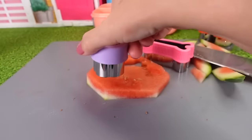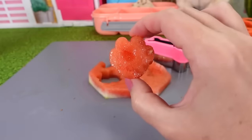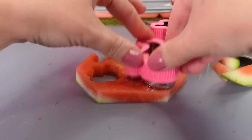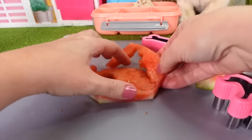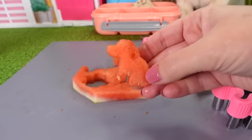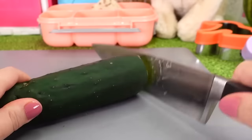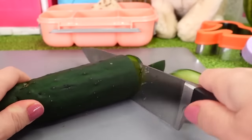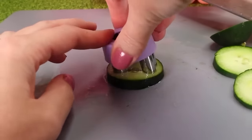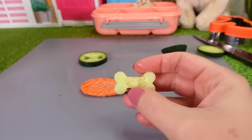We can also make a paw print. Isn't that so cute? And let's make a little dog shape. There it is, let me just get it out of the watermelon. Now we have a little dog watermelon. I also have a cucumber and we can cut slices. And cut out little bones, just like that. Here's another piece of that cucumber bone.